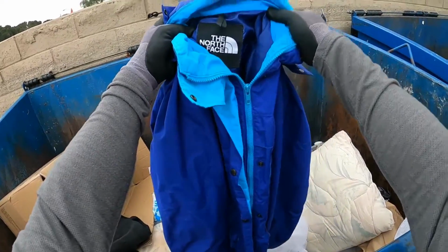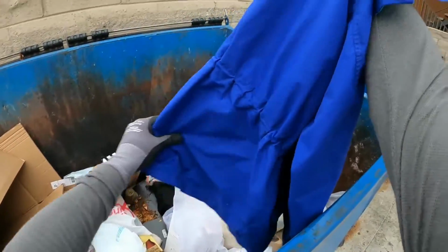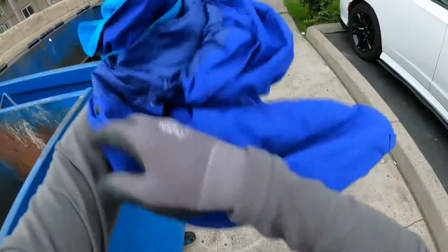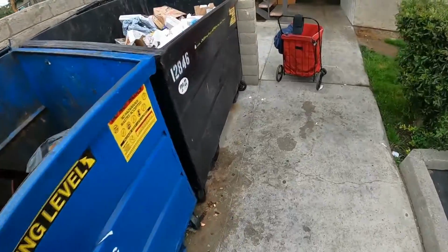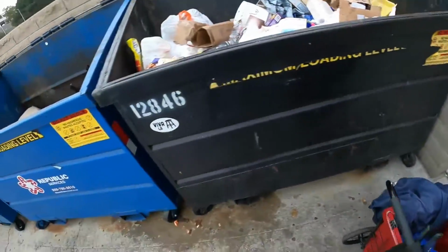Like this North Face jacket, which is worth a good amount. We checked and it's in really good condition. Of course we wash everything, like we mentioned, so that's something we could list on eBay, and it will definitely sell.